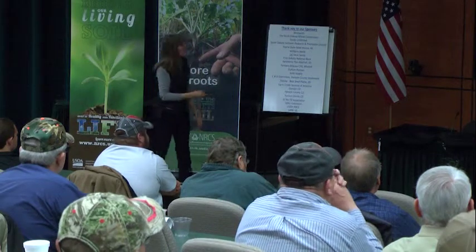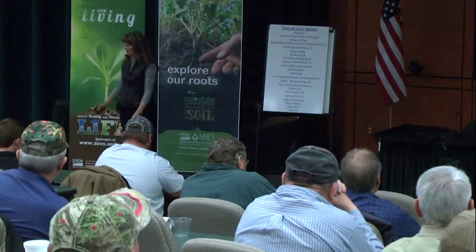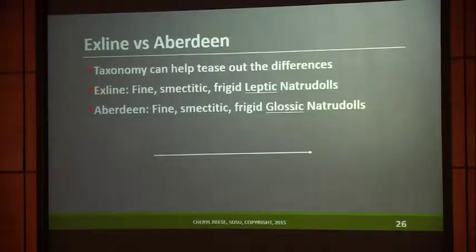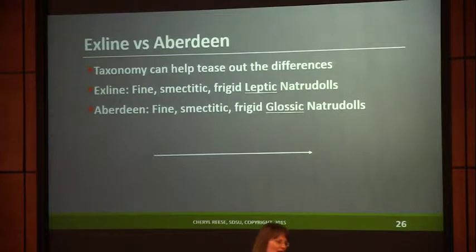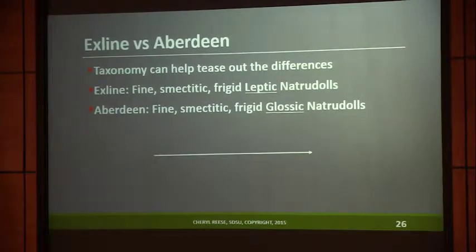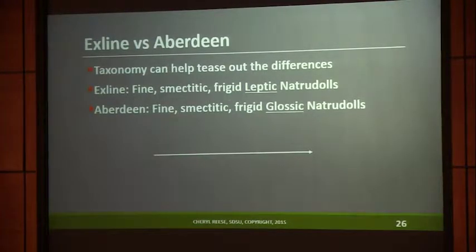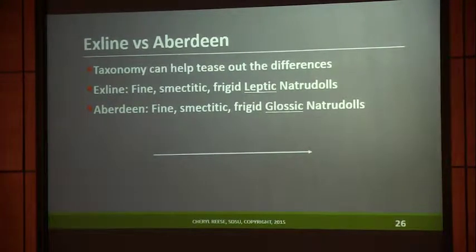Okay, so when we look at soil sampling, once again, I teach soil, so I have to use some soil terms here, everybody. Taxonomy. Just like in biology, where we have a taxonomic system to classify all the different types of organisms, soil scientists have their taxonomic system too, where they come up with a long name that describes what the soil is. I'm going to use an Exline and an Aberdeen soil. These soils are more common up north, up by Redfield and in that area.